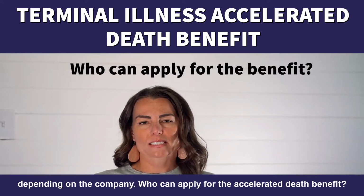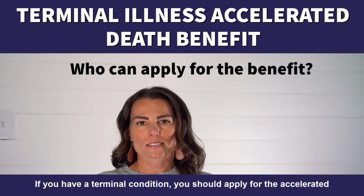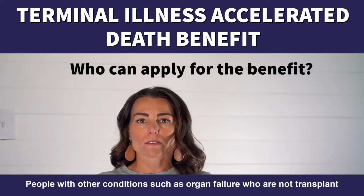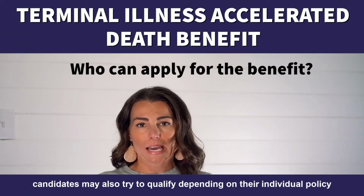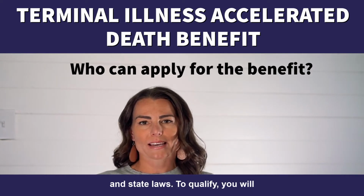Who can apply for the accelerated death benefit? If you have a terminal condition, you should apply for the accelerated death benefit option. People with other conditions, such as organ failure who are not transplant candidates, may also try to qualify depending on their individual policy and state laws.